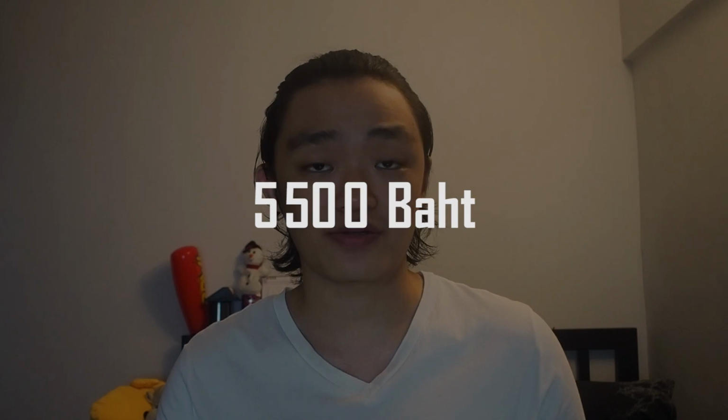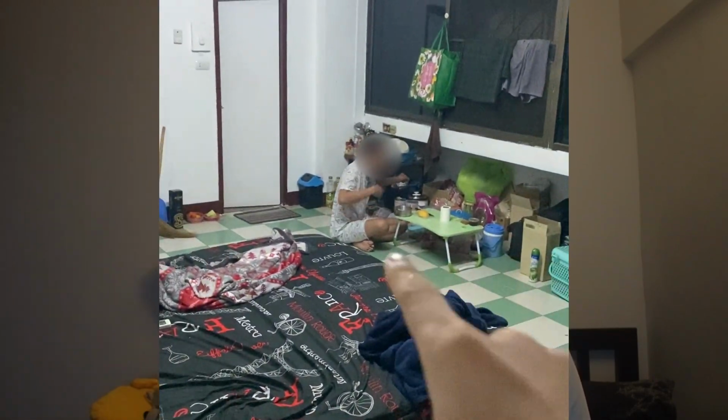When I first came here, I lived in this apartment with one roommate. Rent cost is 5,500 baht, so for each person, it costs 2,750 baht. As you can see in this room, it's not really nice, but it's located near the city center like Ratchathewi. So the price seems expensive for the facilities and for the apartment.